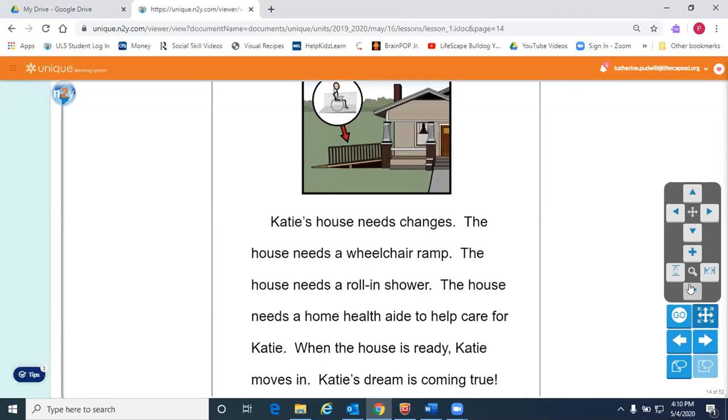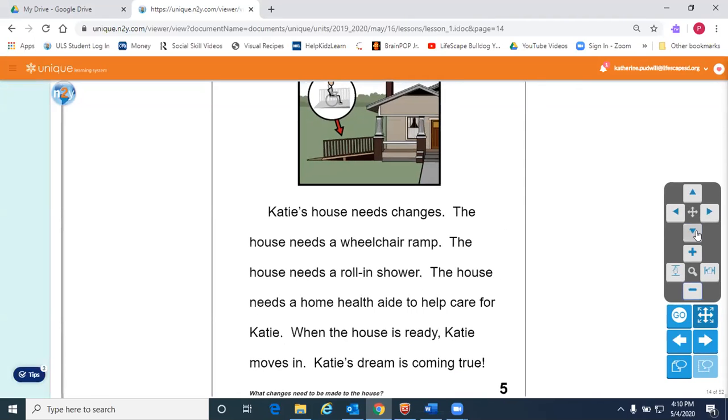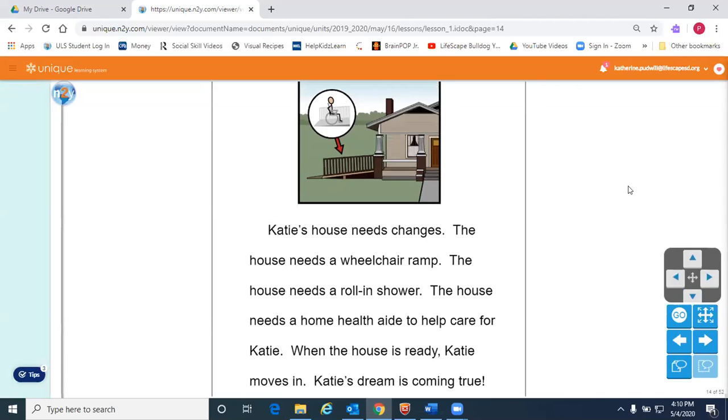I'm going to zoom out just a little bit so we can see this full page. All right. Katie's house needs changes. So Katie found a house, but it's not ready for her. Can you tell what she might need from this picture up here? That's right, a ramp. The house needs a wheelchair ramp. The house needs a roll-in shower. The house needs a home health aide to help care for Katie.